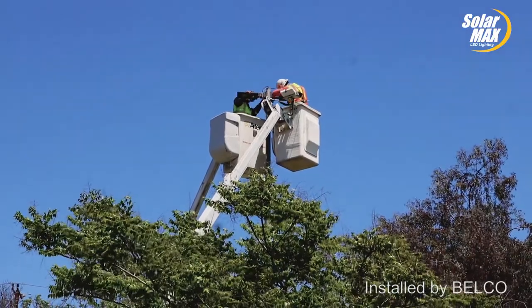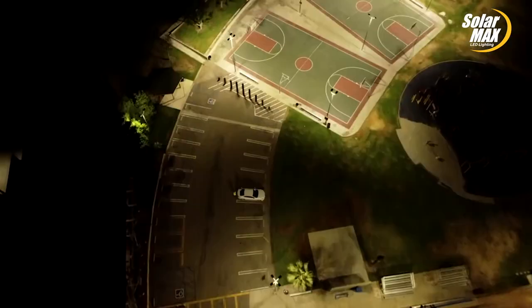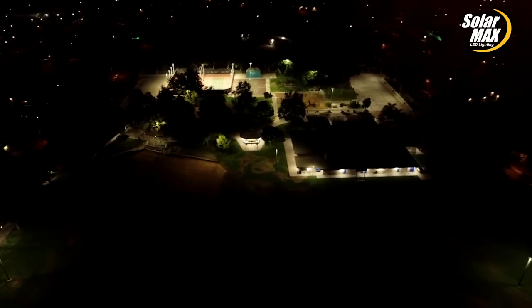So I would definitely recommend SolarMax to other cities. They've definitely delivered on their promises. We've gotten some great fixtures. It's improved the look of our parks and our buildings, and no complaints from the City of Carson. SolarMax was very helpful throughout the process, and they met or exceeded our expectations, so I would recommend them moving forward.